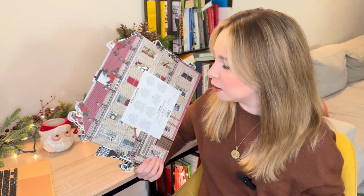Tell me, do you like Penhaligons? Do you enjoy the fragrances? Because I do. Okay, so I ordered this on FragranceNet. They just had a huge discount and I dropped everything and ordered it, so I can try them all and tell you what I think.